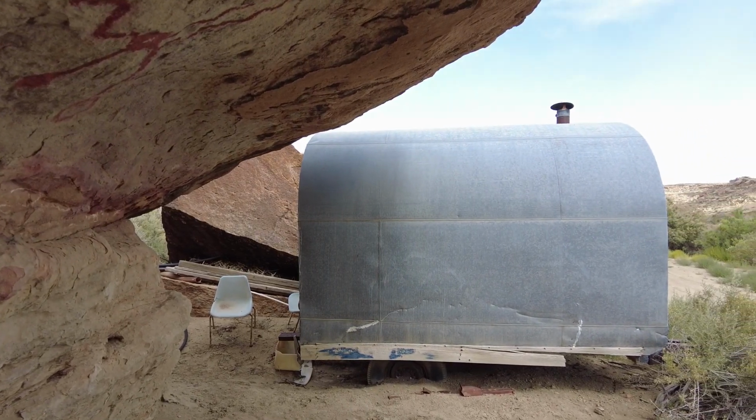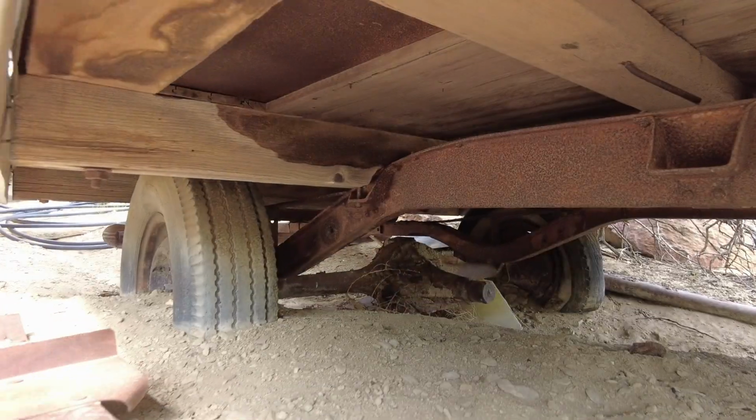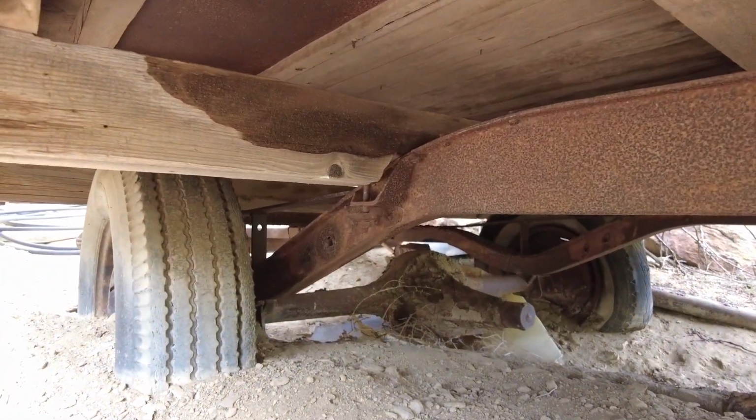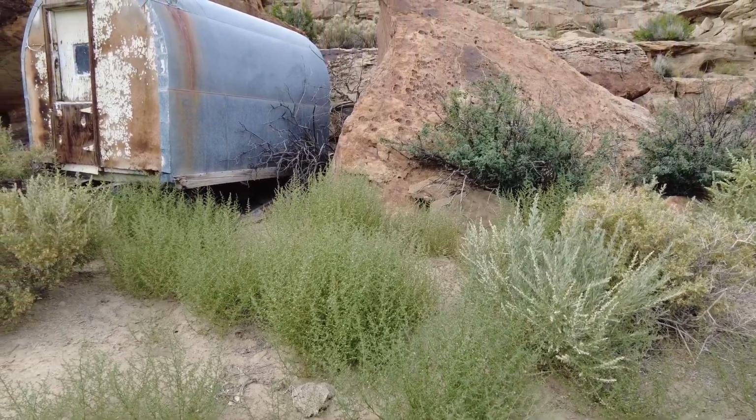Of course, there's also the possibility it was made with car parts that were 20 years old at the time of its assembly, so maybe it was moved here after Lake Powell? It's hard to say. Either way, its construction style is old, and some of the artifacts nearby were extremely old. Their construction style was representative of the early 40s.